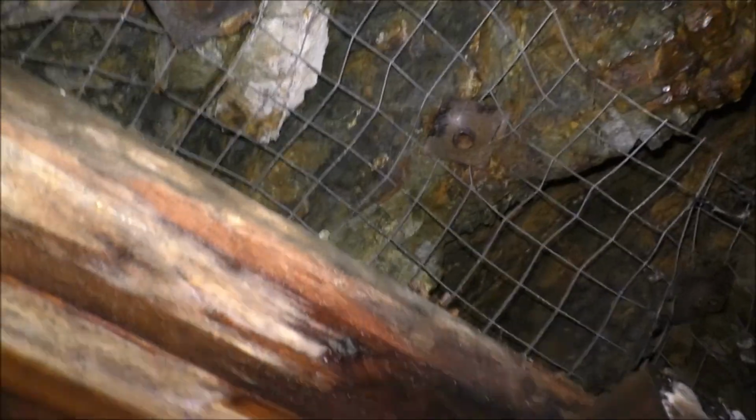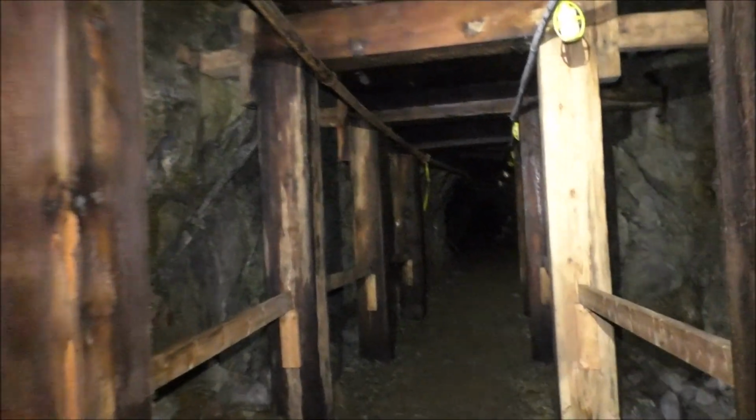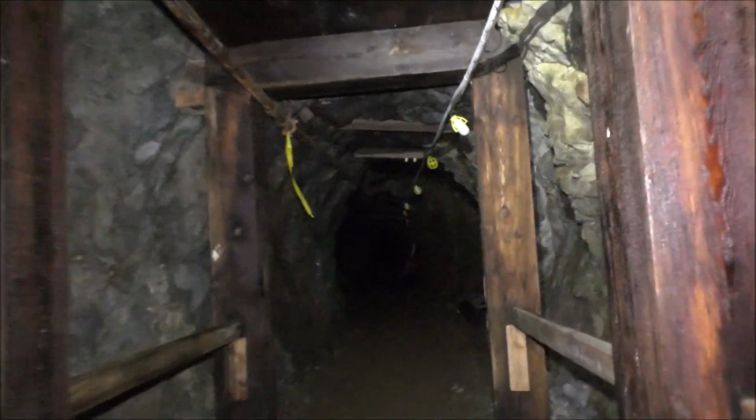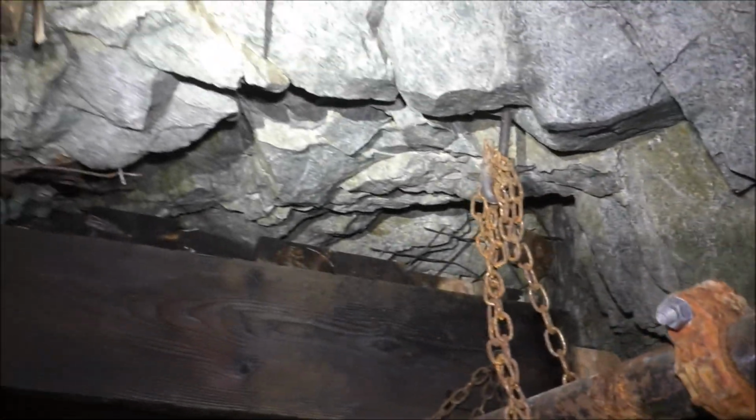A water tank of some type. You know, some unstable section. You can't really see what. This isn't really that normal in a mine. You don't usually see a lot of timbering like that. There's got to be a specific reason for that. Something to do with that formation, I guess. Yeah, I guess that's kind of a little bit soft, I suppose.